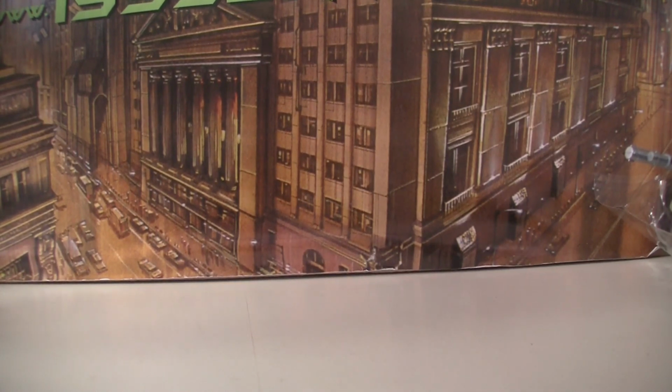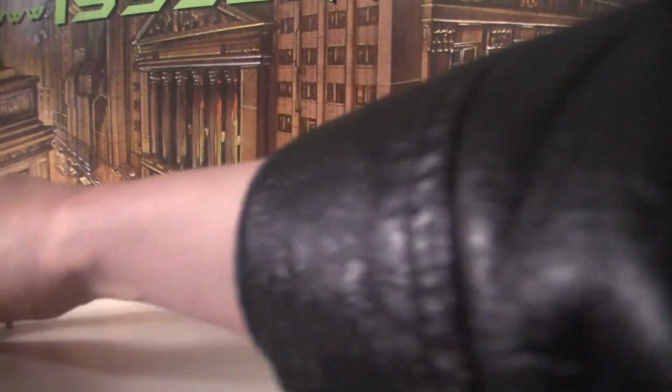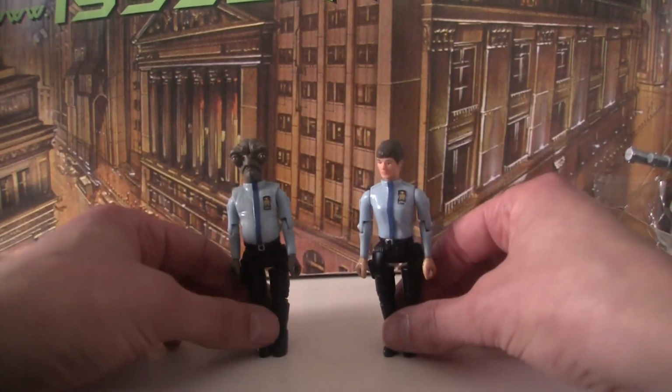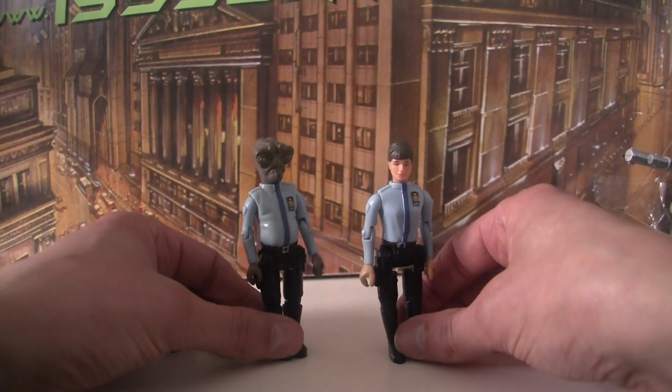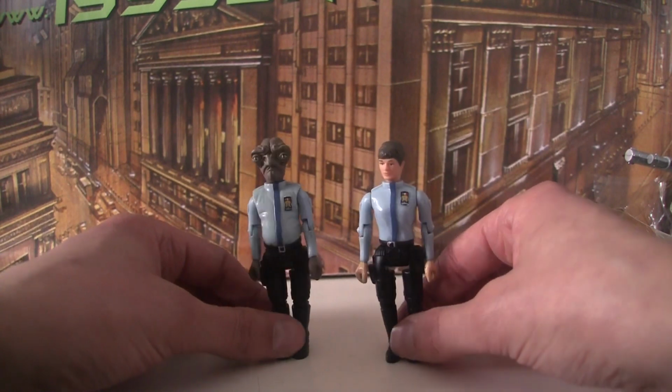So what did I get? No Batman stuff, I'm afraid, but I hope this is still interesting to you. First thing, I went through the little loose figure box, and I picked up these two figures. These are from a TV show called Space Precinct. It's a UK show from the mid-90s.